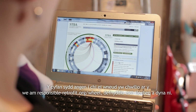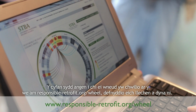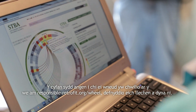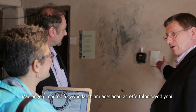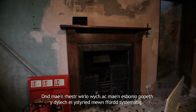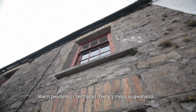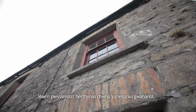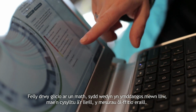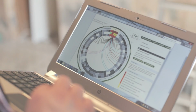Just go on the web and search for www.responsible-retrofit.org/wheel and use your tablet and off you go. You do need knowledge of buildings and energy efficiency, but it's a great checklist and takes you through everything that should be considered in a systematic way. It highlights the relationship between the different measures, so by clicking on one type, which then appears in colour, it connects to the other retrofit measures.